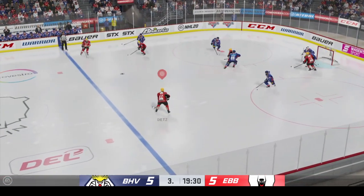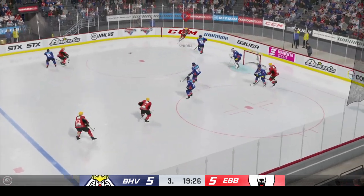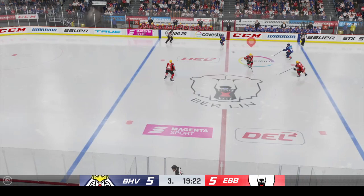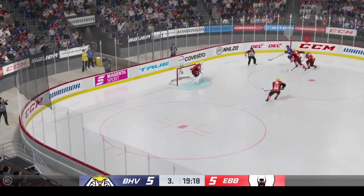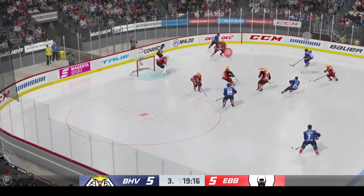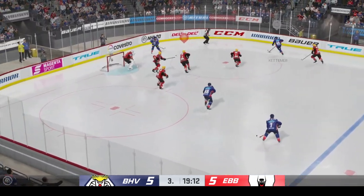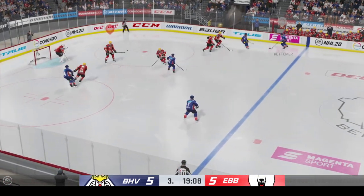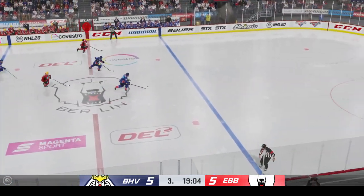Quick pass to Moore. Across the point. Sends the pass down low. That's intercepted. Takes the feed. Olver's got it along the wing. With possession along the wall. Handles the puck. Moves the puck down low. Looks to set up at the point now. What a great read breaking up the pass.